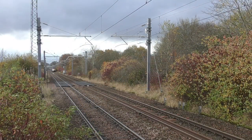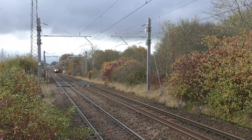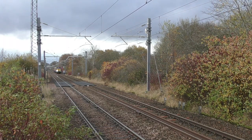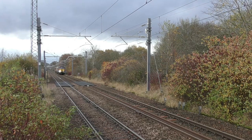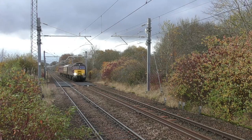Possibly the weirdest move of the month was caught at Greenfaulds that day, being 5Z48, 1025 Hamilton Central to Bo'ness Junction Exchange, with West Coast Railways 47314 and 3 Mark II coaches.